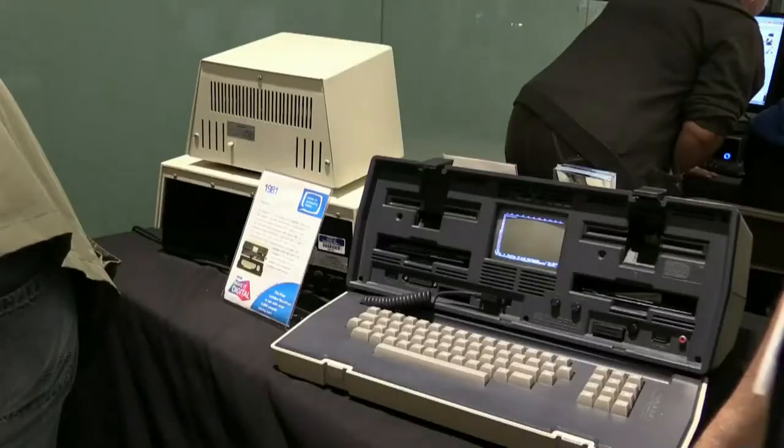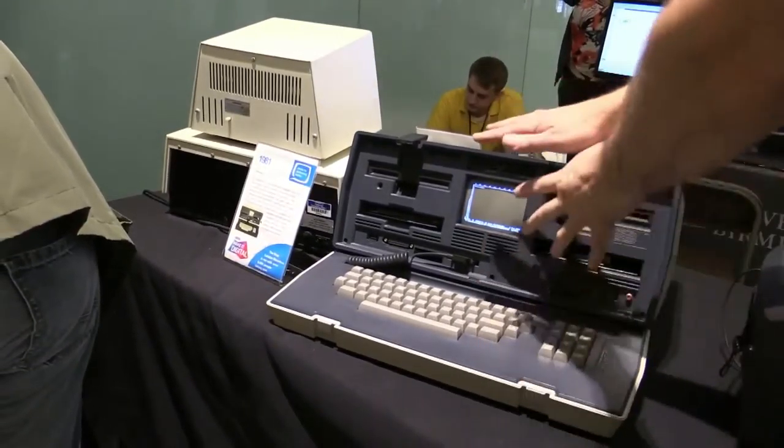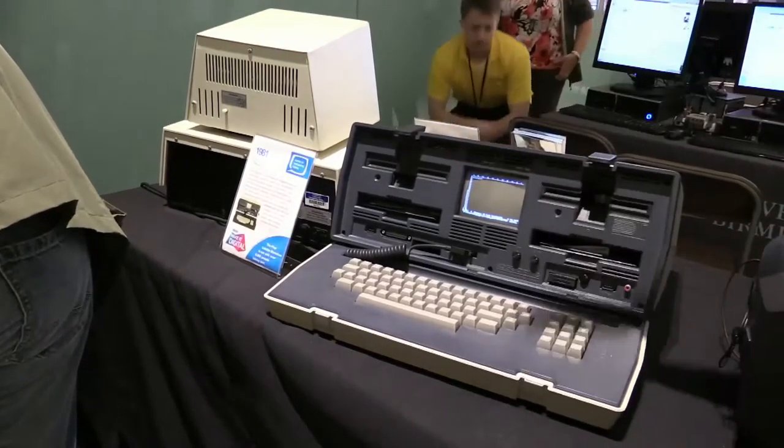Moving along to 1981. So this is the Osborne 1. It's one of the first portable computers. So I know it doesn't really look that portable. Believe it or not, this machine folds up into a case. It's got a handle at the back, and you can take your computer away with you.